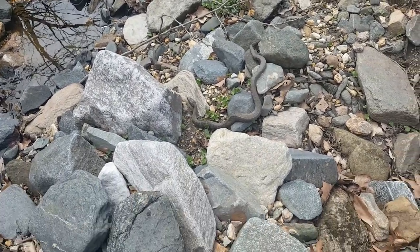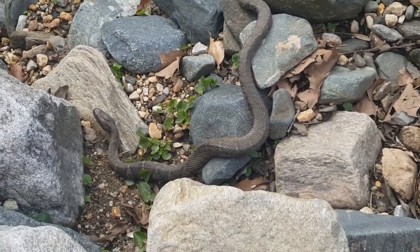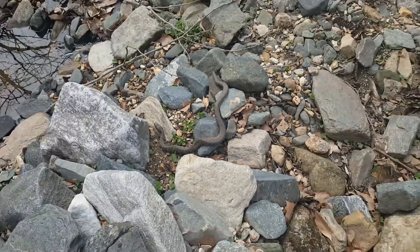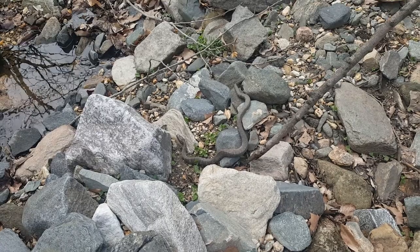Guys, it is moving. He's scared. That's why he doesn't want to move right now. So he's like paralyzed, kind of. Well, he's just trying to hide. Yes, listen. Owen, come here.